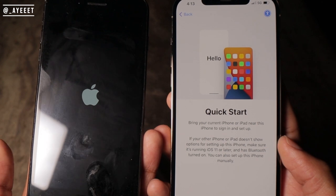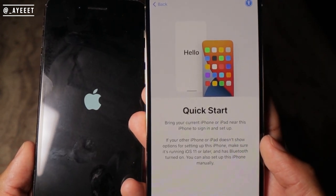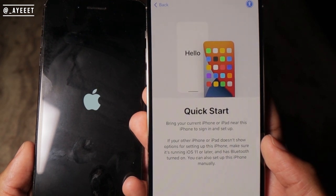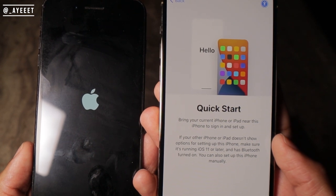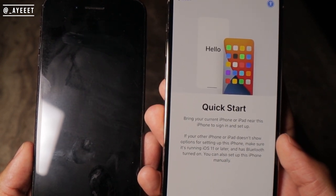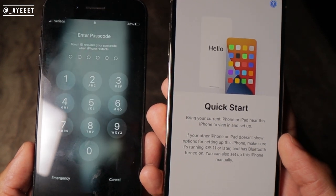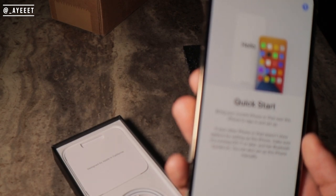And while we're waiting on this to reboot, this menu here just says quick start, bring your current iPhone or iPad near this iPhone to sign in and set up. If your other iPhone or iPad doesn't show options for setting up this iPhone, make sure it's running iOS 11 or later and has Bluetooth turned on. You can also set up this iPhone manually. Okay.